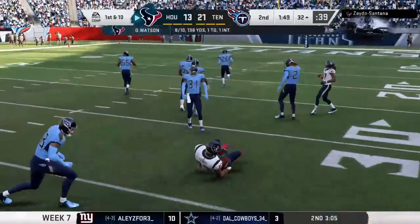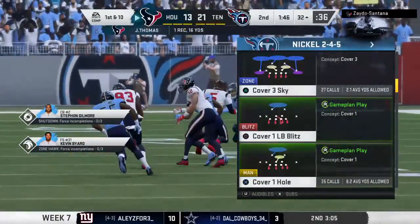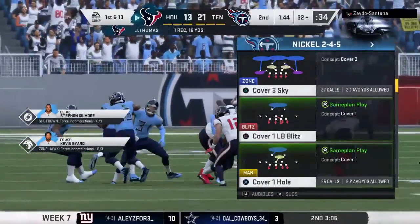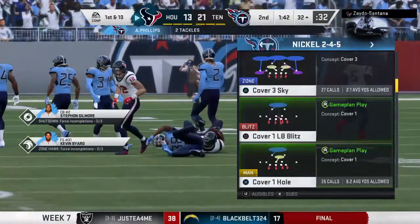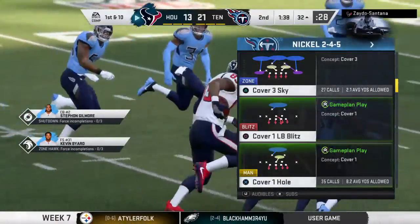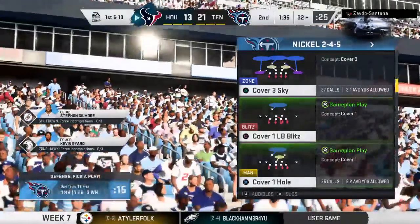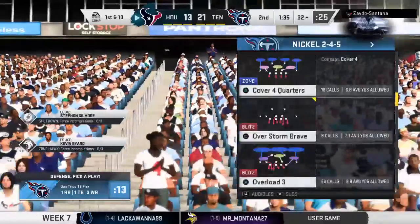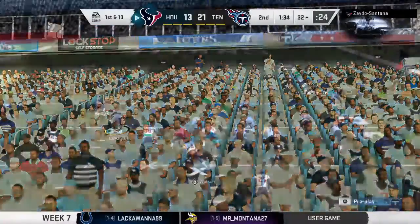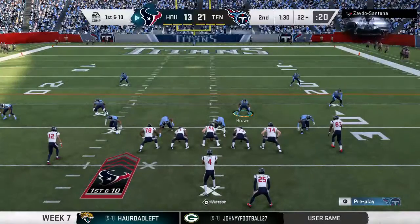And past the 35, he'll be dropped a yard or two shy of the 30. 16 yards on that one, and also a Texan first down. Watson now hitting on 80% of his passes in the early going. 8 of 10. It's first down.